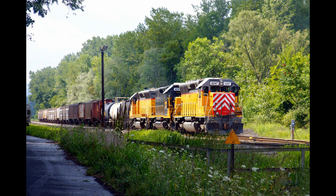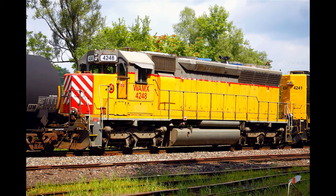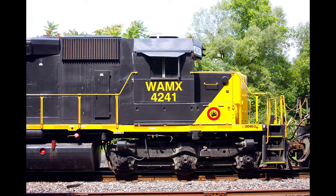The railroad uses two ex-Union Pacific EMD SD40-2 SD45 car body locomotives, WAMX numbers 4247 and 4248. On January 30, 2019, the Ithaca Central received a third EMD SD40-2, WAMX 4241.